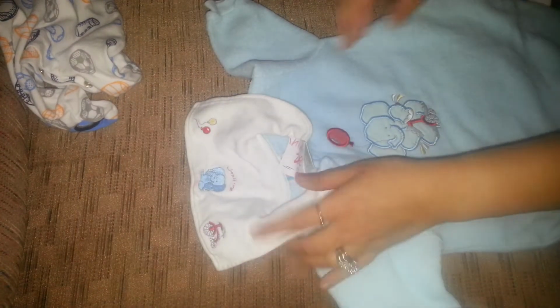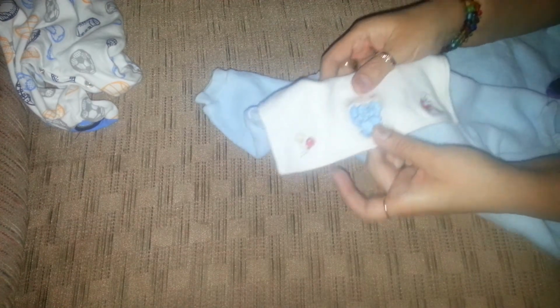Look at this here, for $1.41. Isn't this adorable? Of course, I have my other baby boys. It's actually the collar. It's got balloons, and it says, little me. Elephant and a little bike. Really, really cute. We're still having cold weather here. I'm going to try and go through this really quick because I got quite a bit of stuff today.